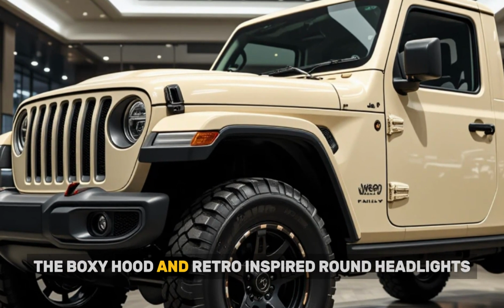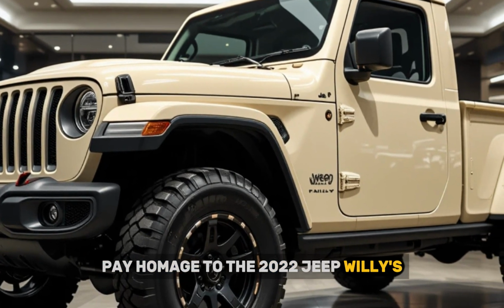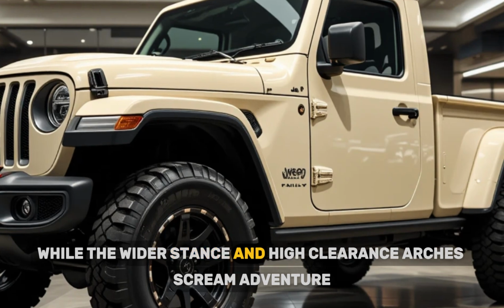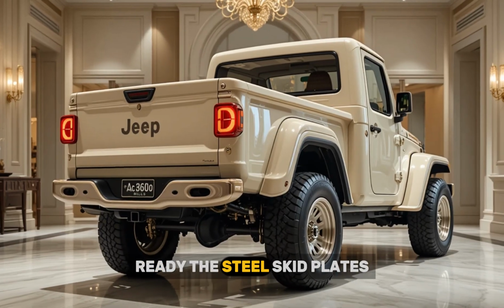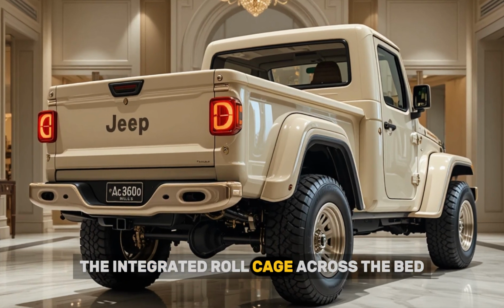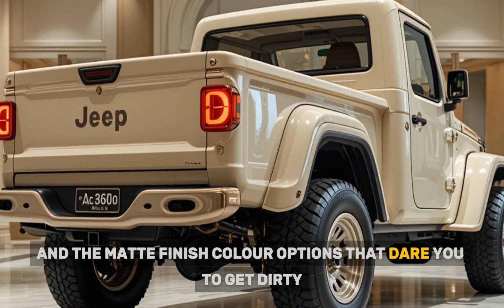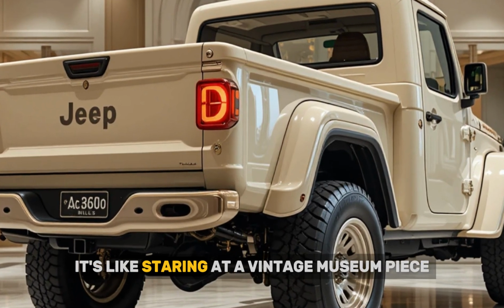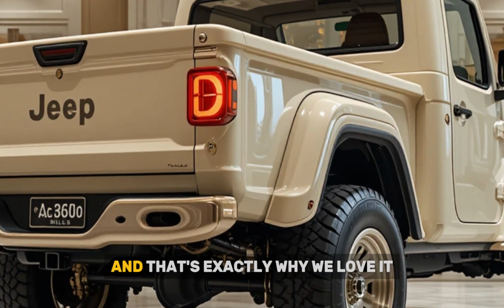The boxy hood and retro-inspired round headlights pay homage to the 2022 Jeep Willys, while the wider stance and high-clearance arches scream adventure ready. The steel skid plates, the integrated roll cage across the bed, and the matte finish color options dare you to get dirty. It's like staring at a vintage museum piece that's been souped up by a mad scientist, and that's exactly why we love it.